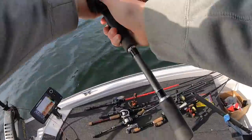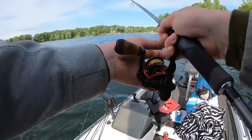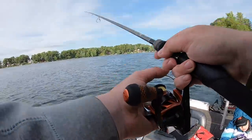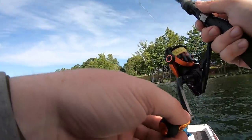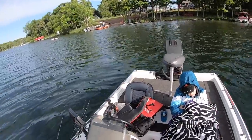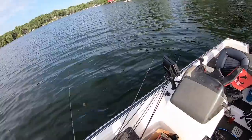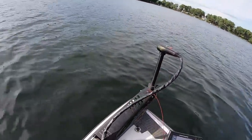We need to get 5 bass in the boat. We're like halfway through the day and this happens. Wow, that's a huge mark on the grab. Got him. Got him, Courtney. It feels pretty big, not gonna lie. Oh, I think, no, it's a keeper. It's a keeper.